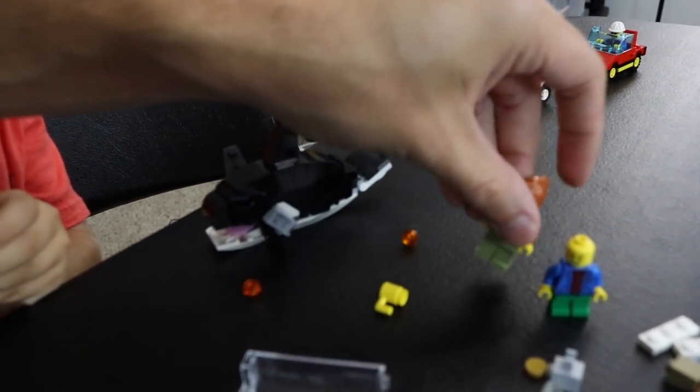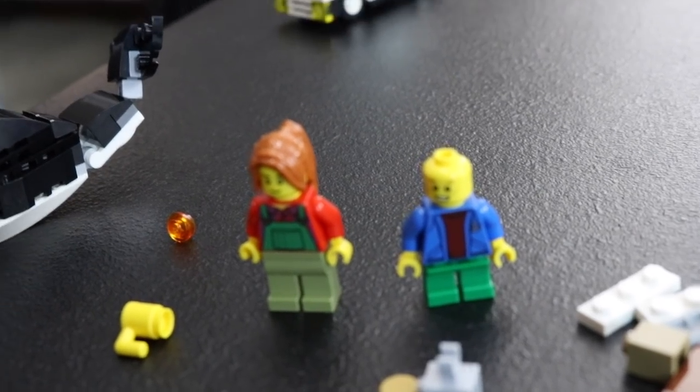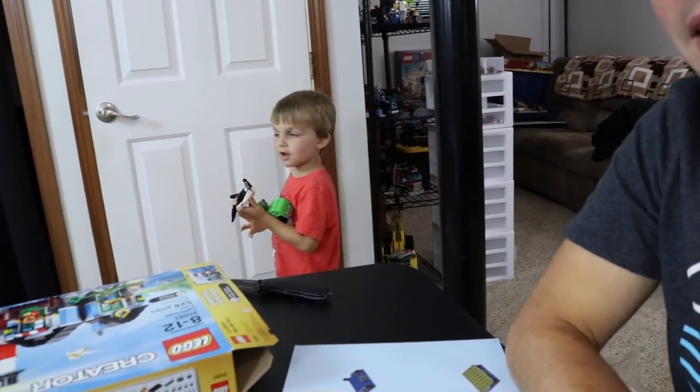While I was building that, Clarkman also kind of worked on the minifigs here. They're a little mixed up and stuff, but they're there. I'm taking this to Mom. You're gonna show it to Mom? Yeah. Are you coming back? Yeah. All right. Soon. Soon? Yeah. All right, buddy, you have fun.